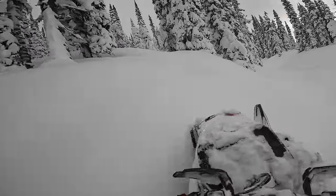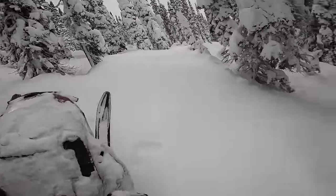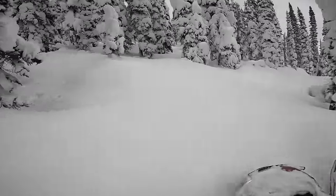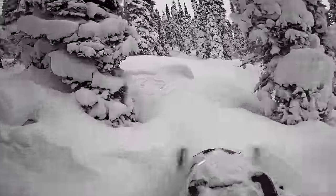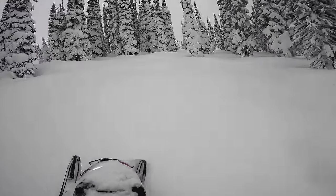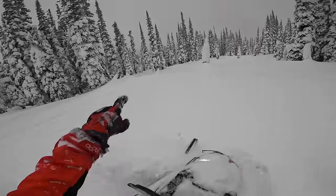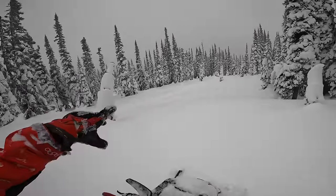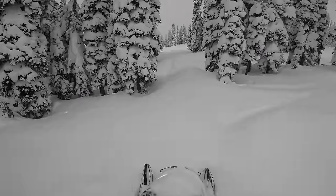Okay, so we gotta keep going up here. This looks really steep. There we go. So it just came up from pretty much straight down there. Goal is to go over there, and we're gonna drop down a drainage.